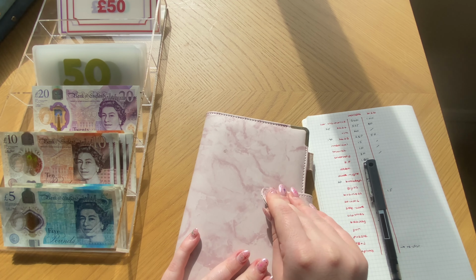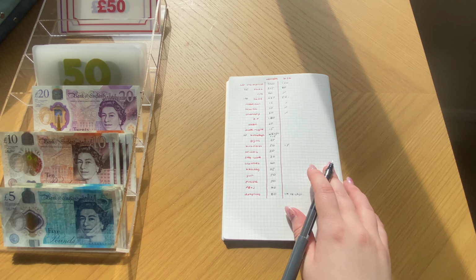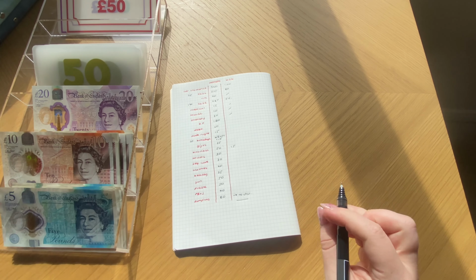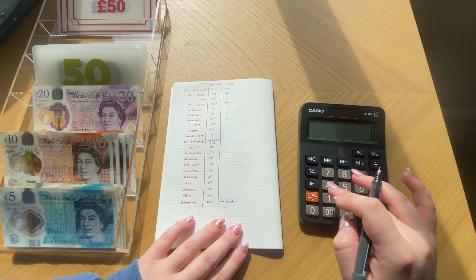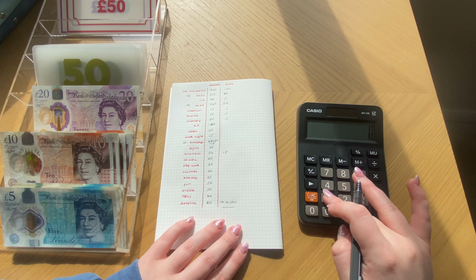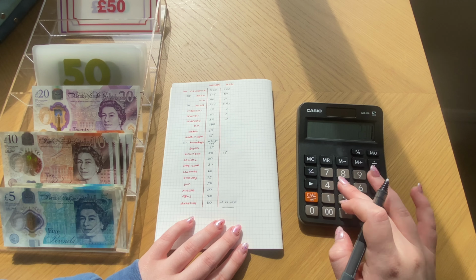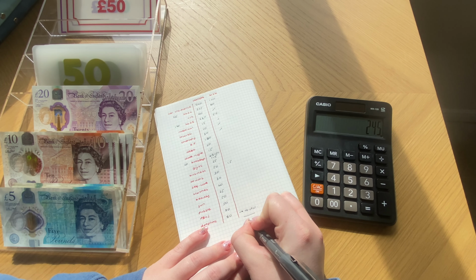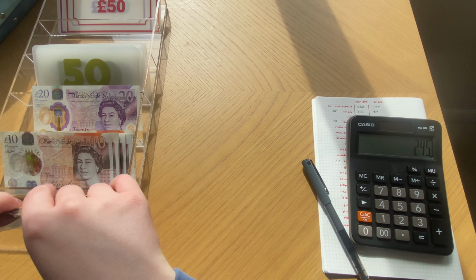I just need to figure out where I should put these savings, to be honest. Should I put a placeholder in or should I not? So there's not a lot going back to bank today, like literally nothing. So let's see how much is going in. 100 plus 80 plus 50 plus 15 equals 245. Please ignore my messy number handwriting because I can write nicer than that.